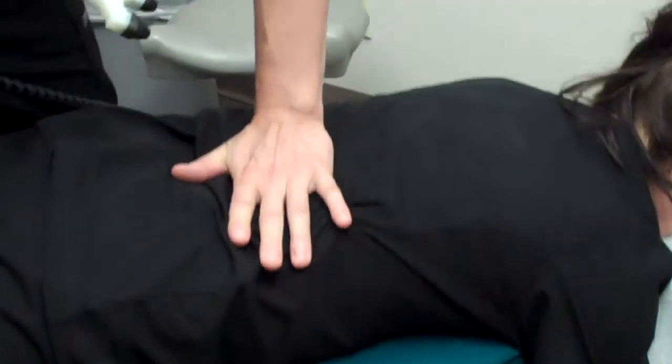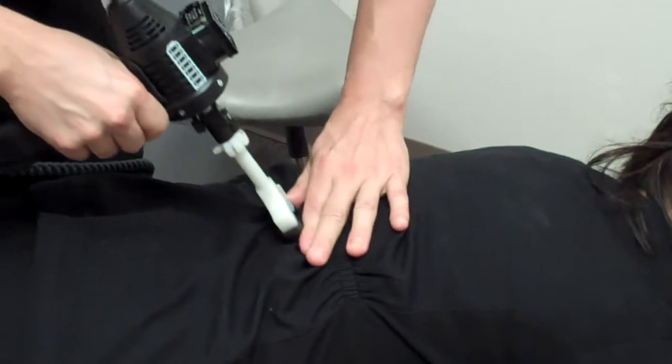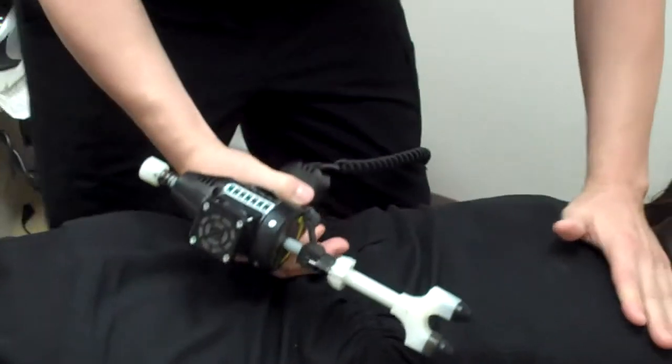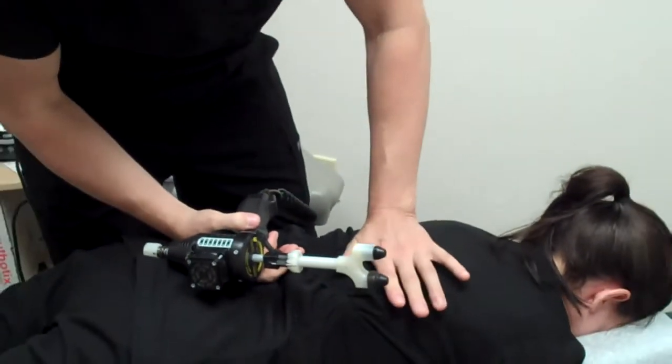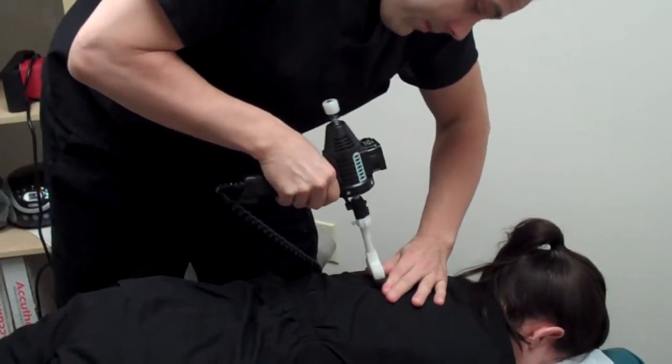Almost like when you're working out at the gym. You don't get bigger and stronger while you're working out. You get bigger and stronger after your body heals from the workout. Okay. There's an area in Kate's mid-back that we're going to touch up.